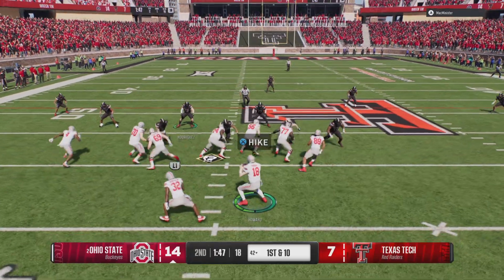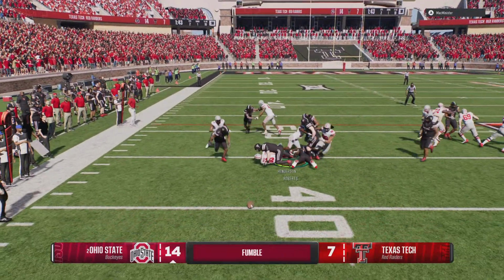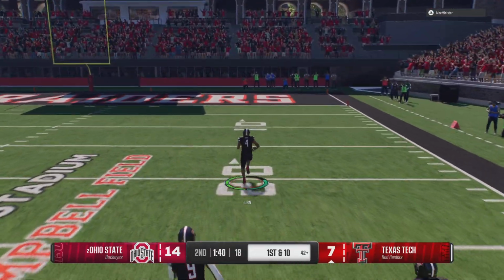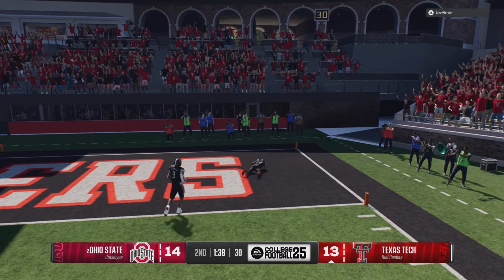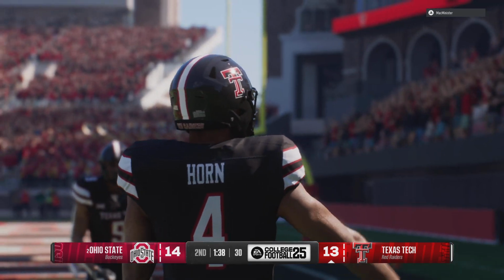Here comes the option. Oh, and he can't hold the pitch, and the ball's loose. The defense snatches it, and they're going the other way. There he goes to the right. Touchdown, Red Raiders! And the defense doing work.